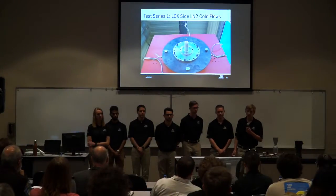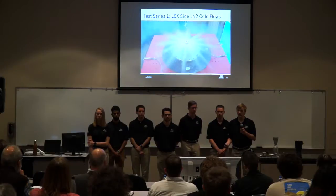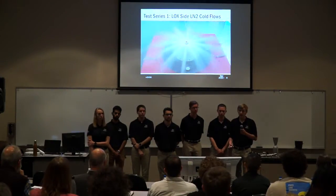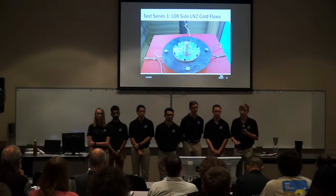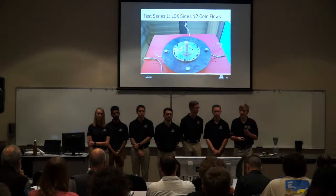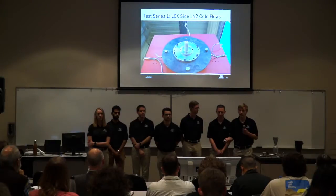So the very first test we ran was flowing liquid nitrogen through the liquid oxygen side of our feed system. This is because we wanted to find out the problems in our liquid oxygen side of the feed system with a much safer propellant, in this case liquid nitrogen. It's also cryogenic, slightly colder, but it's chemically inert. And so we were able to learn things about the facility, such as if we had any cryogenically caused leaks. We learned how to chill in the facility, where we actually bring the plumbing down to temperatures where we're not instantly boiling off the cryogenic liquid into gas. And we learned that our pressure in the system has a 10% drop through the flow.